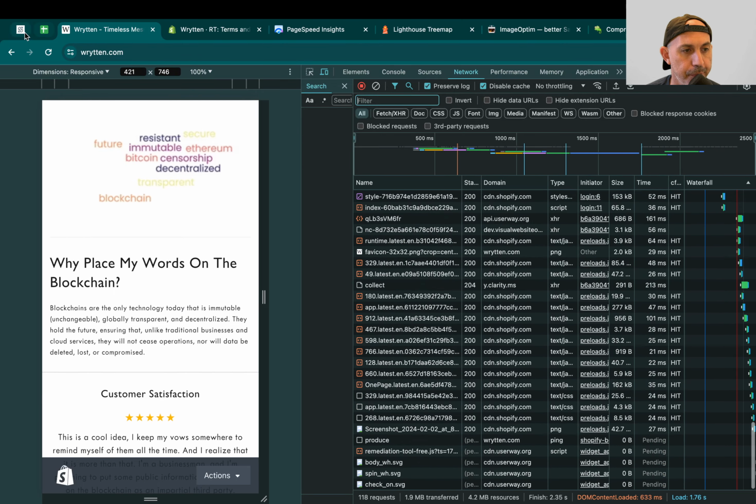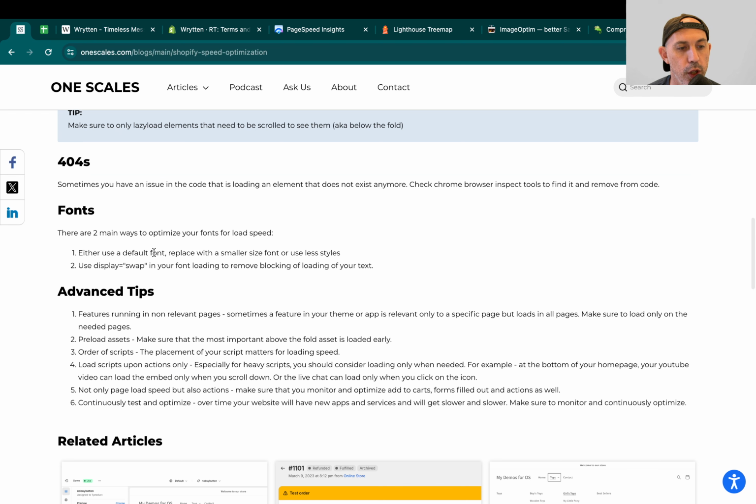Really, really simple. Okay. Make sure you have smaller fonts. Make sure you use display equals swap. And then make sure that you actually preload the major image on the page. Don't overuse the preload, or else it's actually going to backfire on you. Okay. Make sure that you check your actions. Make sure you load scripts only if someone really, really needs it. Okay, that's a very important part.